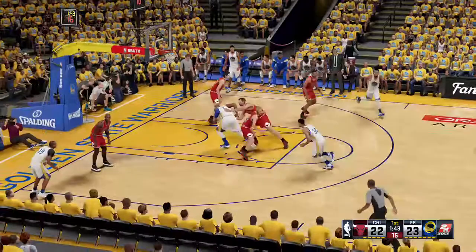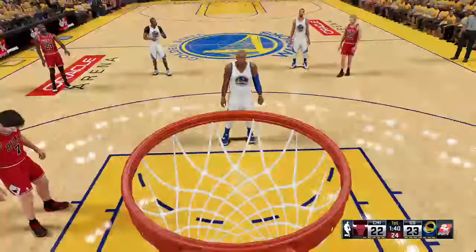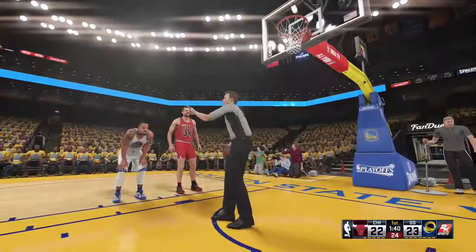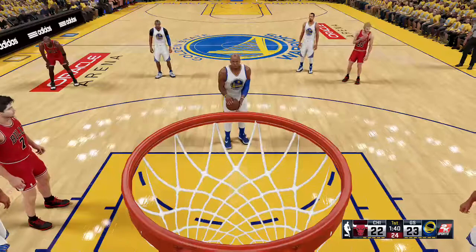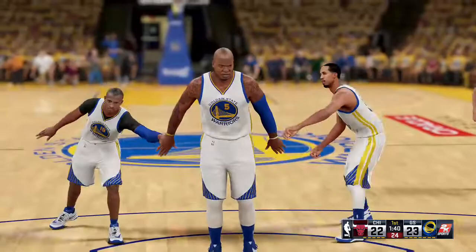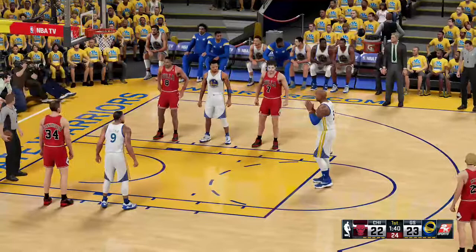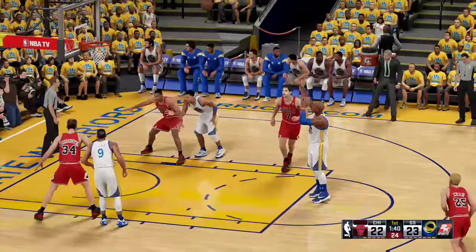Now, here's Spates. And so he earns a trip to the line. Officials saw the contact, and he'll shoot two. The Warriors have made two of their previous three free throws in today's game. Two shots. That free throw, no good. And he's good on the second.